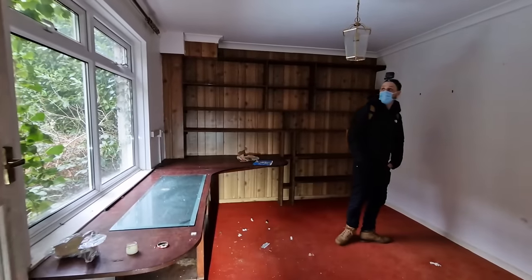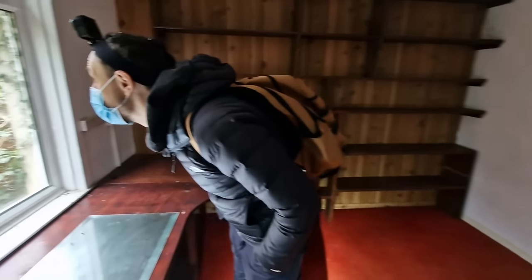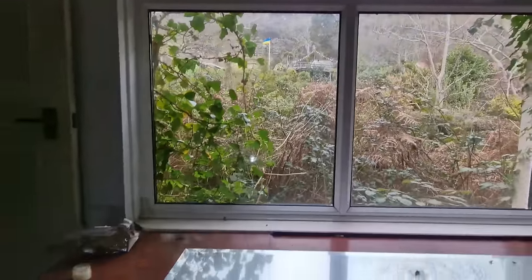There's a toilet, there he goes downstairs. Oh wow, look at the study. Look at this, guys. Nice little view. Oh, isn't that nice? Study room, little view of the cliff over there. There's a room there.